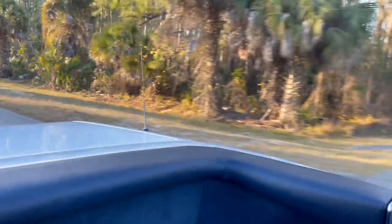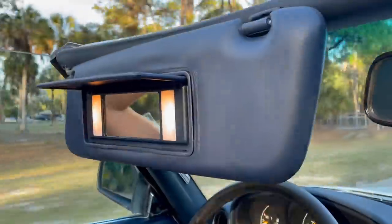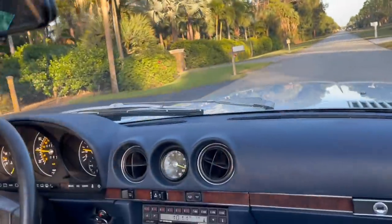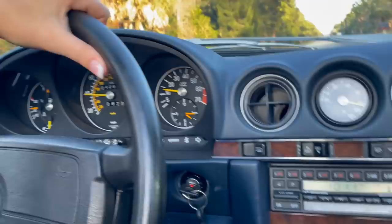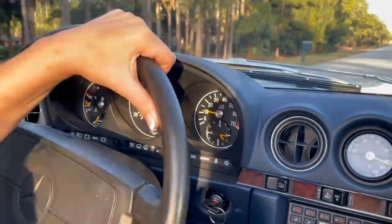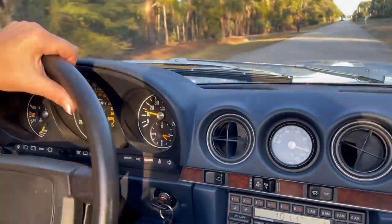Antenna works, so just put the antenna up. Everything works. The sun visors are good here. The lights still work. We've got the top down. It's beautiful and sunny. We're in Florida. It's the perfect car for today. And the matching hardtop is at the dealership, so we do have the matching hardtop with a blue softtop in the compartment, so it doesn't get any better than this.